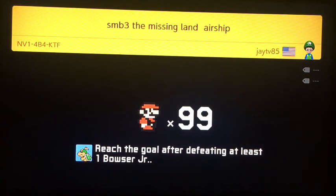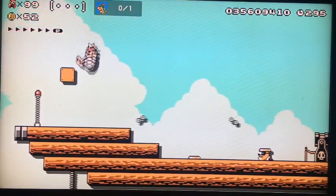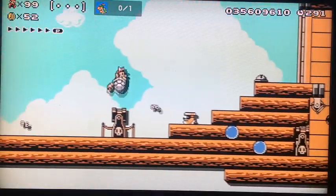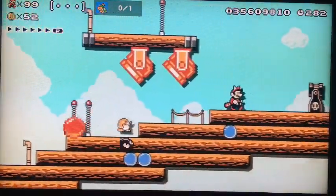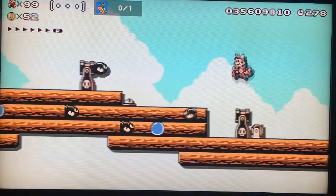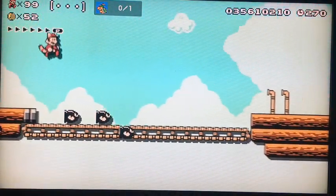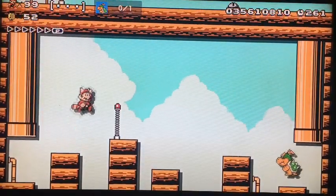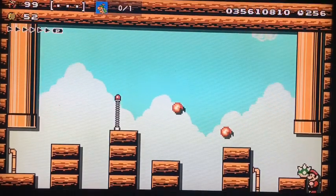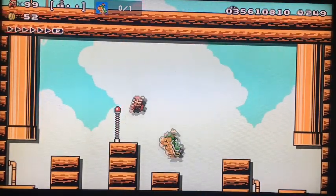Reach the goal after defeating at least one Bowser Jr. Okay, let's do that. Nice. Nice. Uh-huh. No, my shell. My shell. Awesome. Bullet bills. Yes, I can. Thank you. Oh, there it is. Bowser Jr. Oh no. Oh no. Right. Oh no. This doesn't look good. Well, now it does.